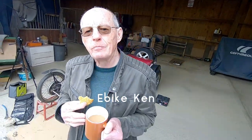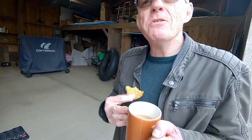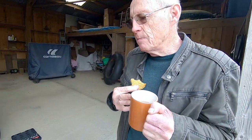This is the first time you've seen the car, isn't it? Yes, it is. And you were visibly shocked and sickened. Yes, I was. I couldn't believe that anybody actually paid money for it, but hey ho.